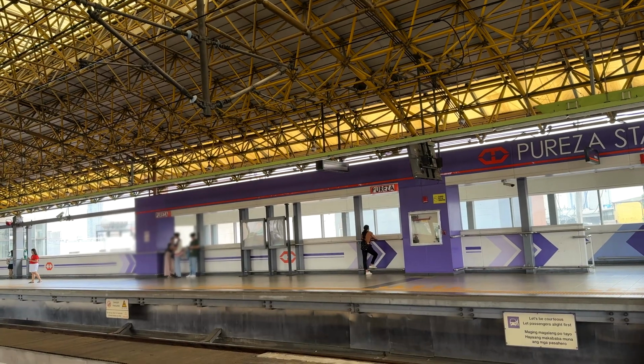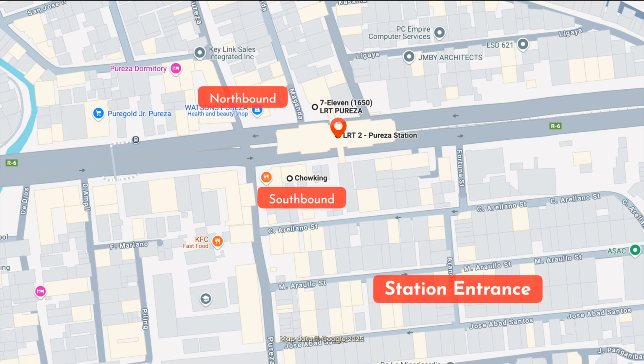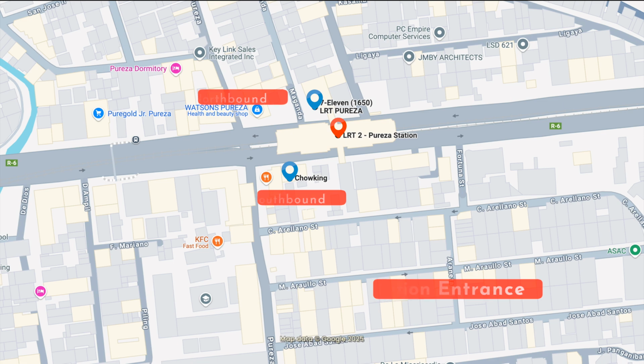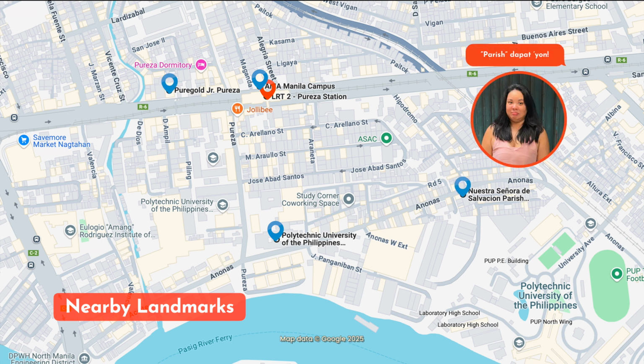The Pureza Station sits on Pureza Street in Santa Mesa, Manila. You'll find the south entrance near Chowking in the Season Building. As for the north entrance, you'll find it right beside 7-Eleven inside the Station Point Building. Nearby landmarks at this station include the AMA Computer College Manila Campus, Polytechnic University of the Philippines, Nuestra Señora de Salvacion Parish, and Pure Gold Junior Pureza.